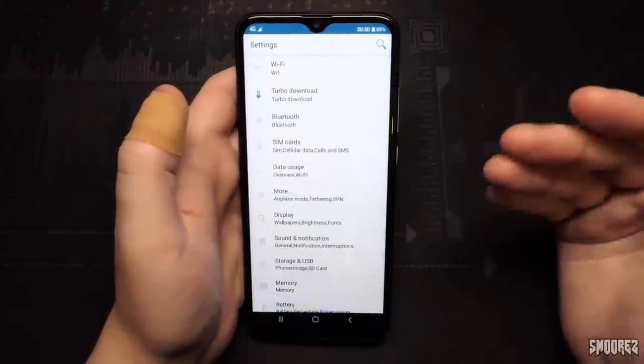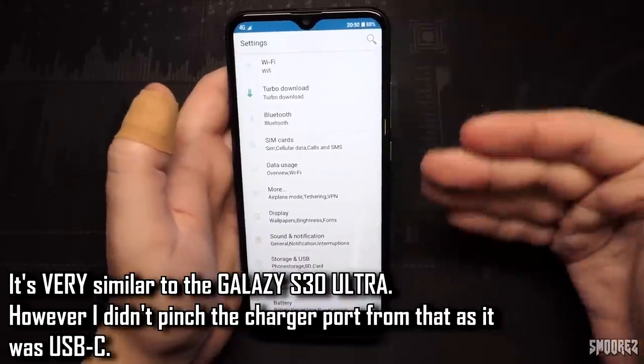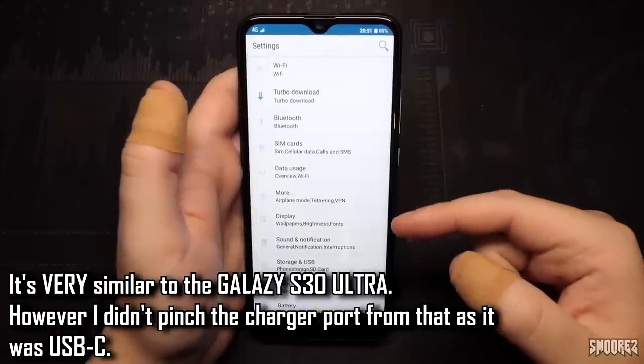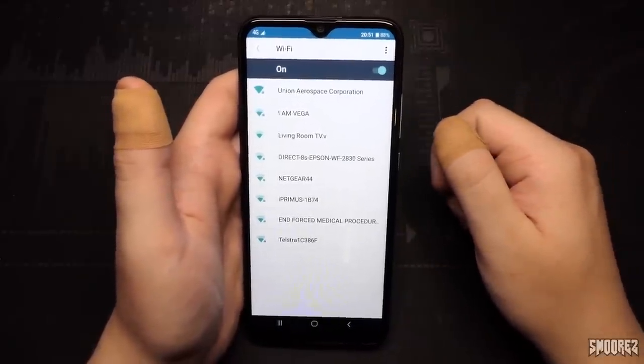Now, going into settings, you can see the layout is very similar to one of the Wacom devices I've had a look at. I think it was the S30 Plus, possibly. It looks pretty much exactly like this phone. I'm pretty sure the phone that I pinched the charger port from was that S30 Plus, I believe. The Galaxy S30 Plus. Anyways, let me go to Wi-Fi. We have 2.4 gigahertz as well as 5 gigahertz networks. That's not too bad.